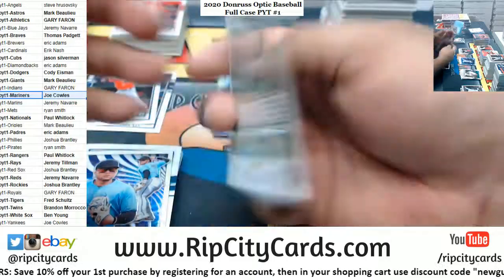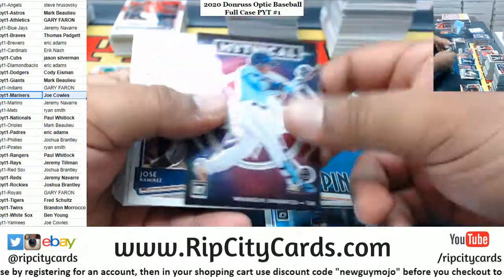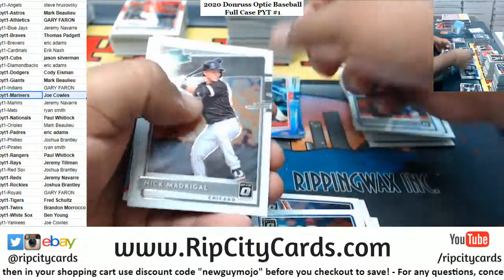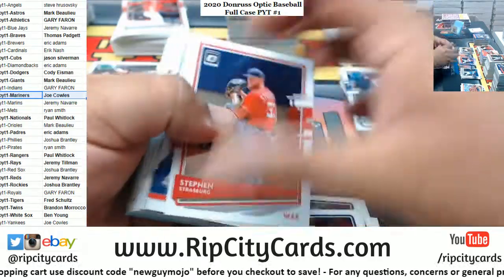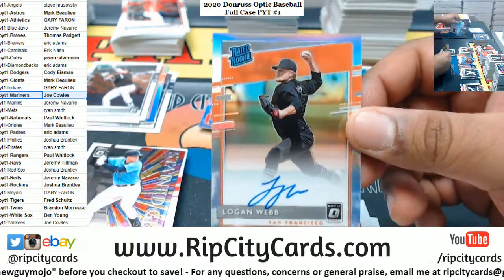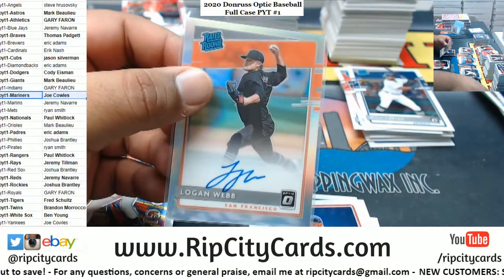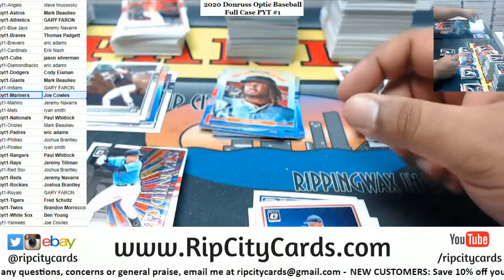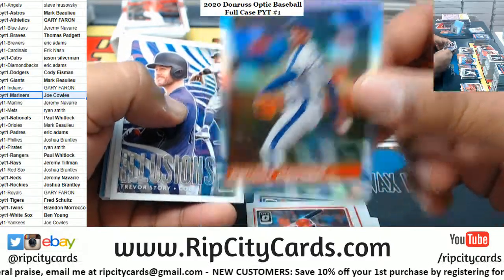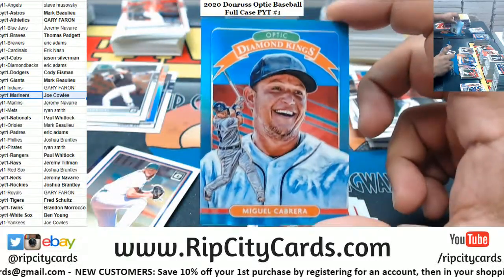Tatis Jr. for the Padres to 75. Excuse me. Got Logan Webb, Giants auto. It's like the third or fourth auto for the Giants. For a second, I thought that was Denzel. Miguel Cabrera to 50, Tigers. Ah, the Marlins should have never let that guy go.